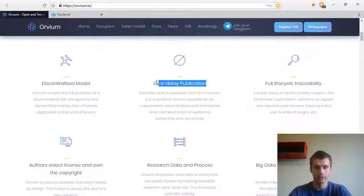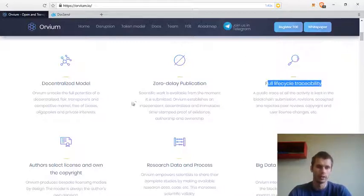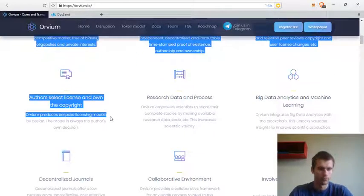So zero delay publication, what we talked about, and full life cycle traceability. So when you do your research, it then needs to be reviewed. It can be either dismissed for some problems, then you need to fix the problems, and then you need to re-upload it and stuff like that. And you will be able to trace that on the blockchain because it's going to be using a decentralized model.